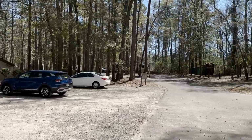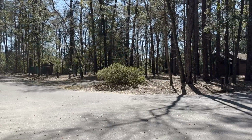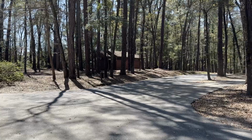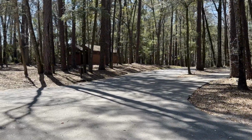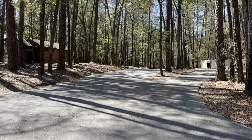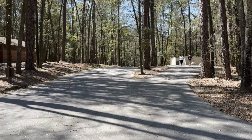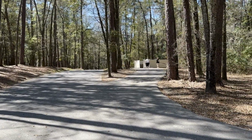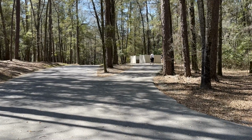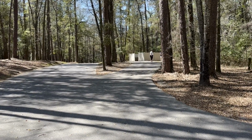And then there's these little additional bathrooms that don't have showers, but they do have toilets over here. And then over here we have a dumping station for you RV people, and it also includes a really good waste area where you can drop off trash and recyclables as well.